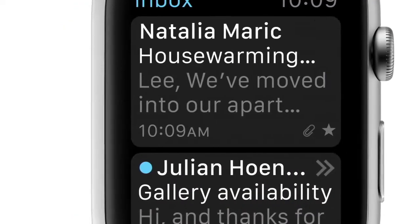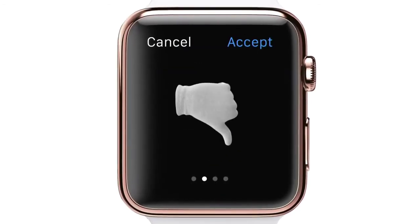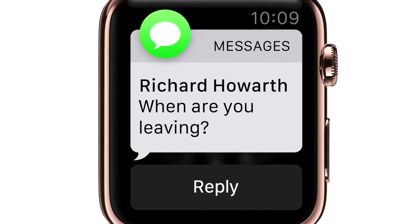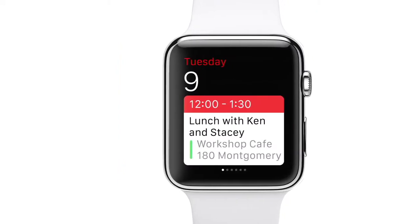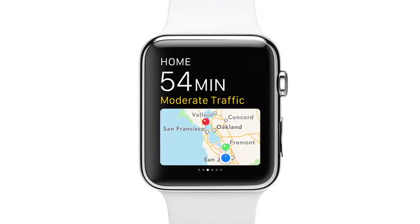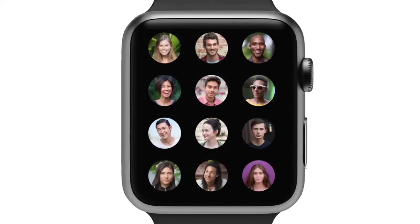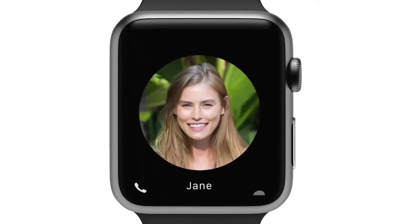Apps are designed for lightweight interaction. Smart replies and dictation let you respond quickly to messages. Glances let you swipe through information efficiently. And pressing the button below the digital crown instantly shows you friends you can contact in just seconds.